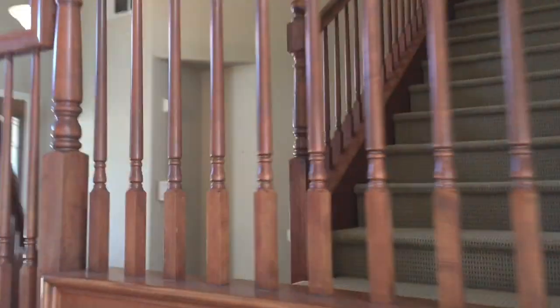Here is the dining room. The dining room. Let's go upstairs now. Whoop, whoop.